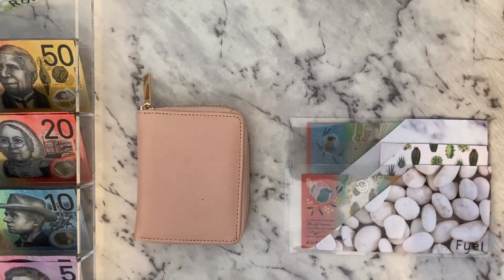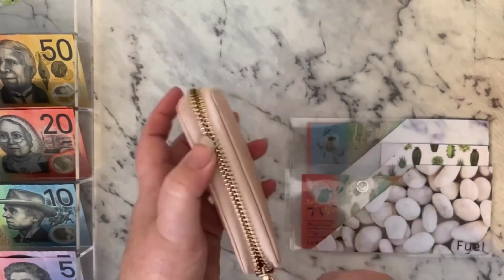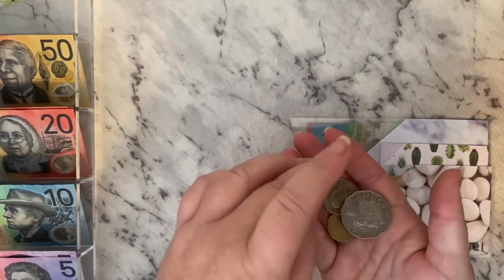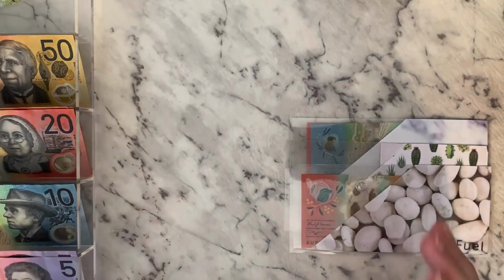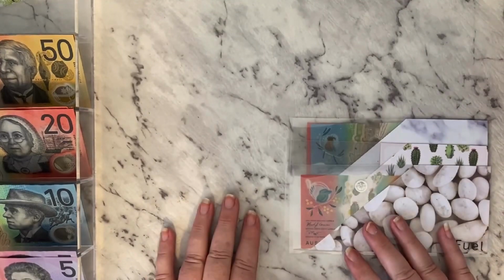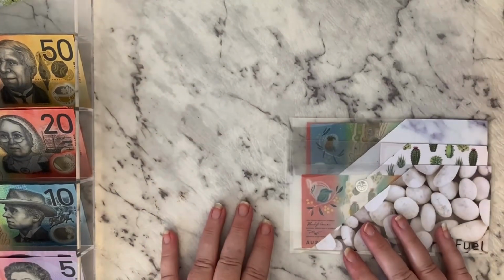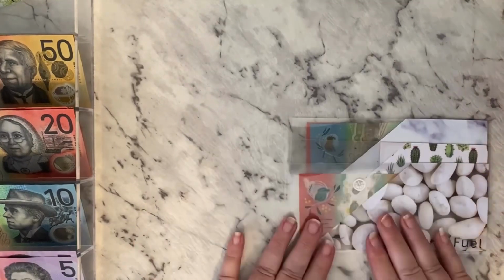Okay, you can see all that. So to start with, I've got my coin. I've only got a little bit this week. I've had a bit of a quiet month for coin this month. So I've got $3.50. Now I'll put that to the side. I will put that in my money box, and then at the end of the month, which will be tomorrow, I'll be doing another video on emptying my money box and counting up and seeing how much is there, and then I'll add that to my savings, one of my savings challenges.